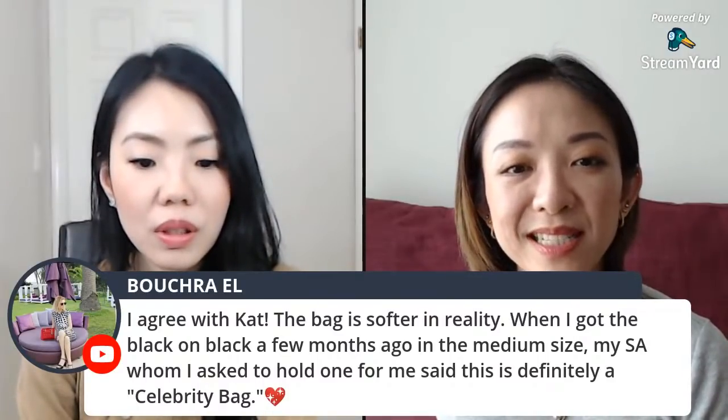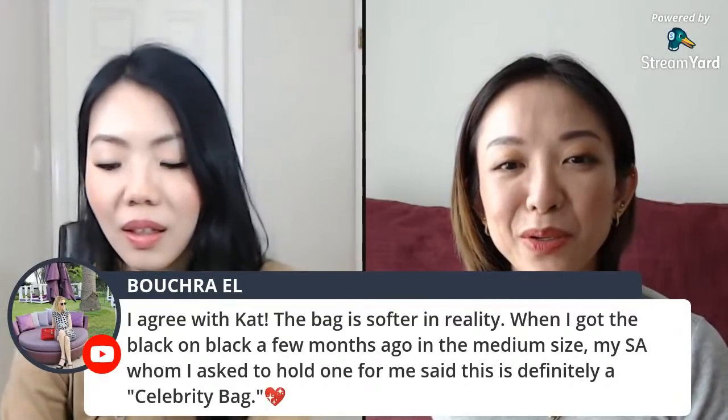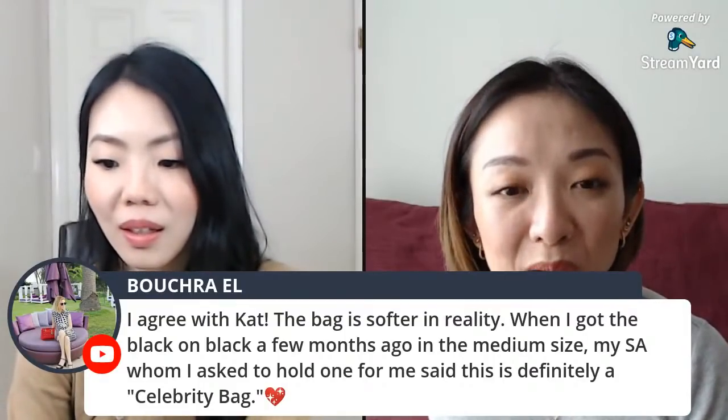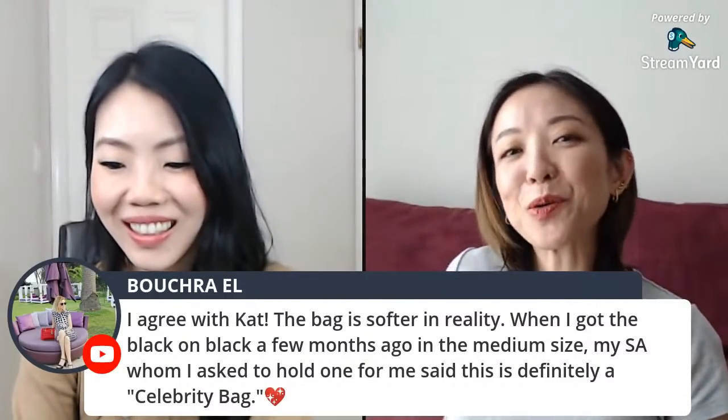The bag is soft in reality, yes. Oh, you got the black on black a few months ago. Great, the medium size. My essay said, hold one is definitely a celebrity bag. I know, I feel so cool carrying this bag.